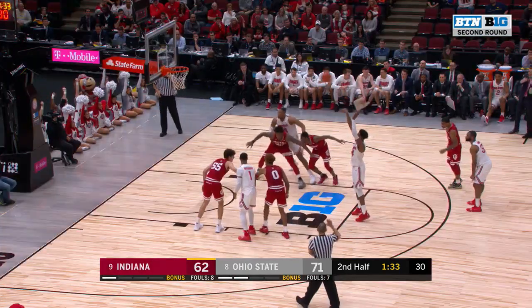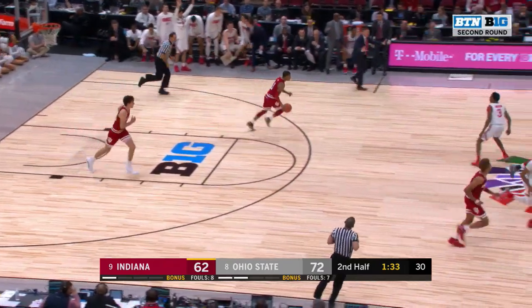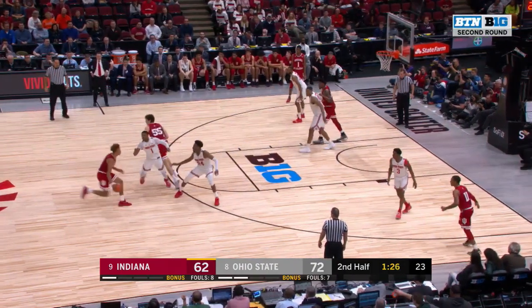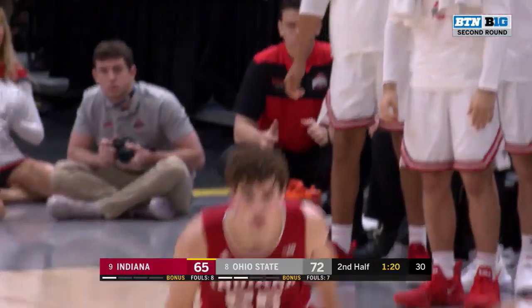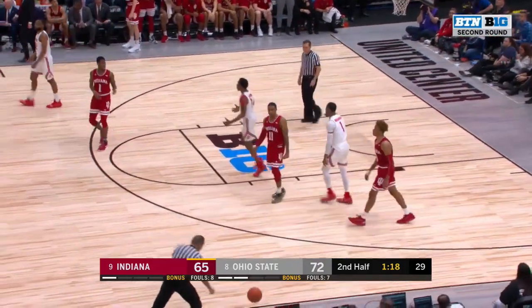Now they're running out of time as Andre Wesson knocks down two clutch free throws. 10-point Buckeye lead. Minute and a half to go. Each team has scored on four straight possessions. Fitchner for three. Yes! Same spot. He's at two. And a quick foul on Muhammad. Free throws for the Buckeyes.